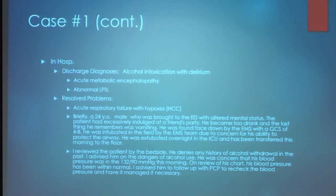All right, so this patient's follow-up, they were intoxicated and delirious, no surprise. And that was sort of their main deal. So they had what we call metabolic encephalopathy, and they, you know, weren't working very well upstairs because of all the alcohol that they had.